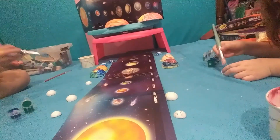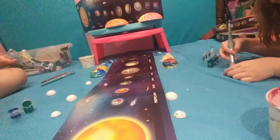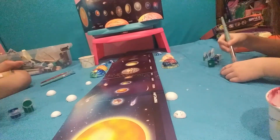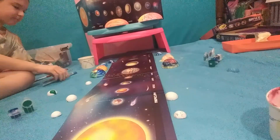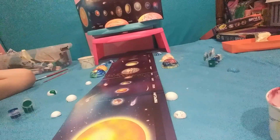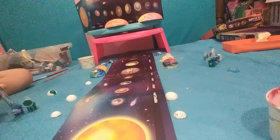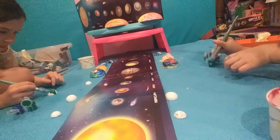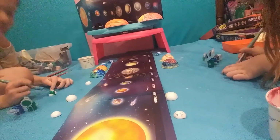Earth is a very special planet. Why? Because we live here. Everyone lives here. It's a habitable planet. It is also the only planet with liquid water, which covers, who wants to guess? 70%.